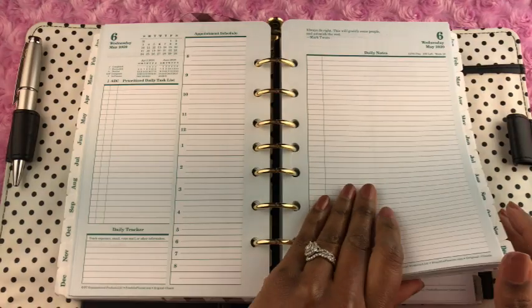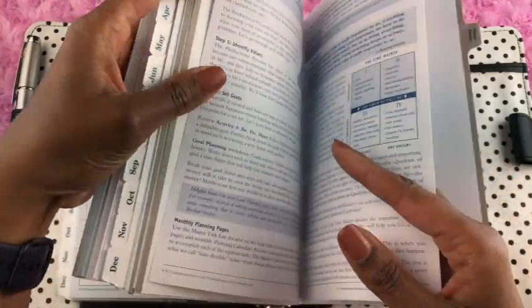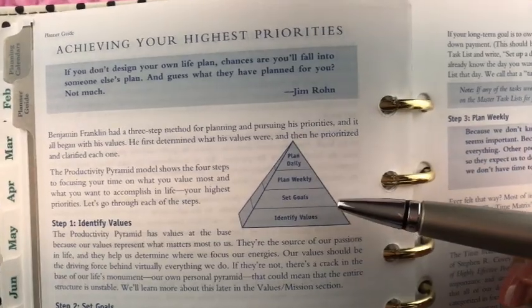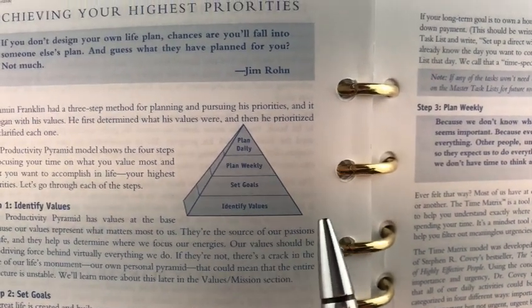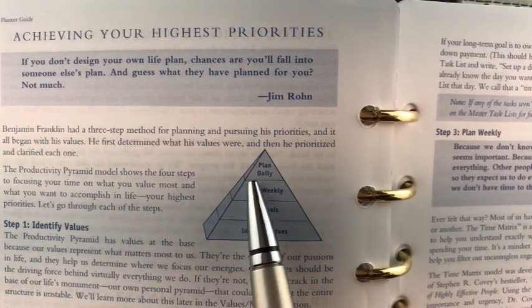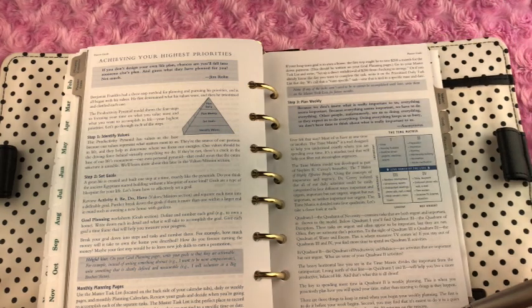So let me just take a moment and do a quick review, because in the previous video we talked about Franklin Planner's 4 steps to planning. And I'm going to turn in the planner guide and just show you again this pyramid. These are the 4 steps in the Franklin Planner system. It starts with identifying your values, which we discussed in the last video. Then next is setting goals, and next it talks about planning weekly and then planning daily. In this video, we're going to talk about planning weekly. That's one of the steps of the Franklin Planner system.